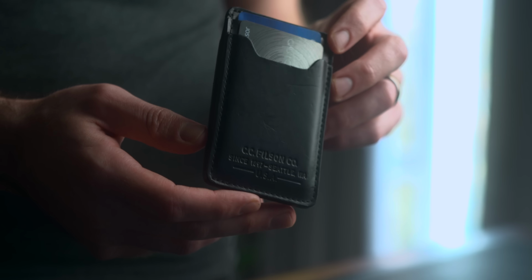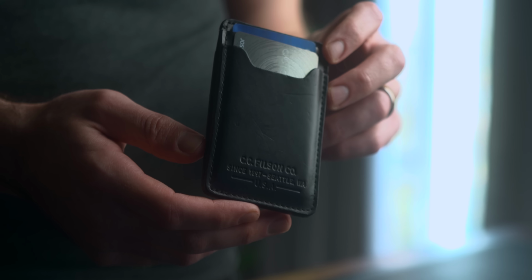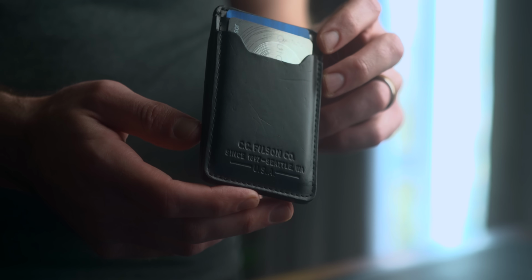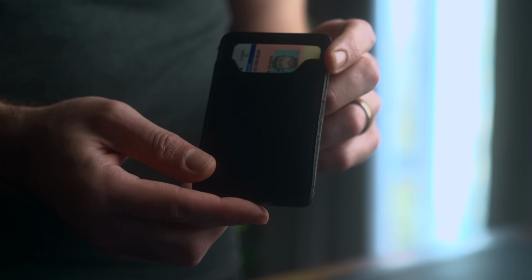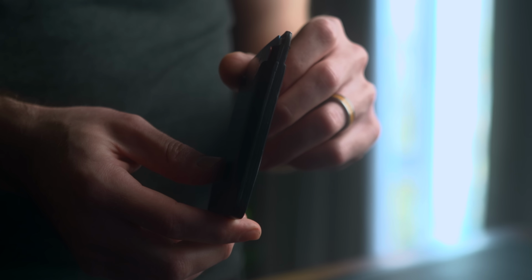But yeah, a few weeks ago, Filson actually reached out and offered to send me a few things to test and try. I got the leather card case and it has been excellent. It's a pretty beefy card case for being a more minimal one. Holds 4 cards or 3 and some cash in the middle. Yeah, this thing is beefy.